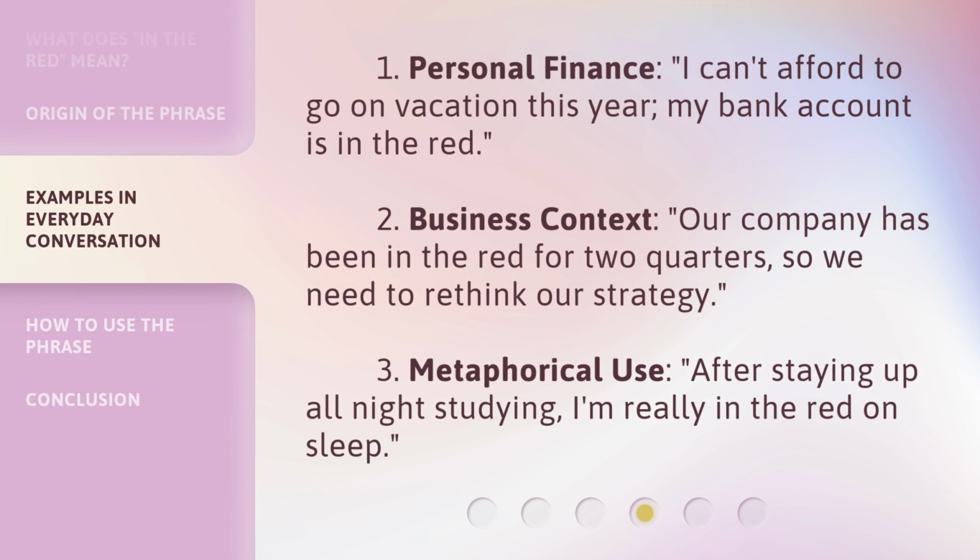1. Personal finance. I can't afford to go on vacation this year. My bank account is in the red. 2. Business context. Our company has been in the red for 2 quarters, so we need to rethink our strategy. 3. Metaphorical use. After staying up all night studying, I'm really in the red on sleep.